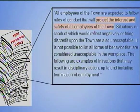The key part of the personnel policy is that we will protect the interest and safety of all employees of the town. It also lists several things that we'll just run through really quickly that may be grounds for discipline or termination, but they're fairly straightforward.